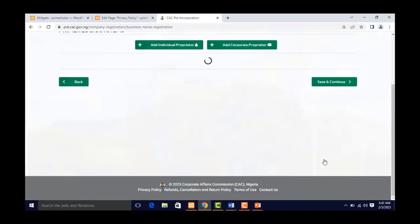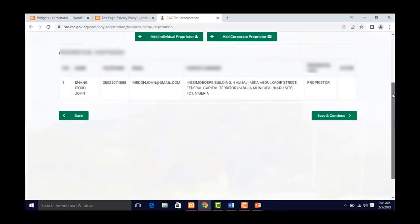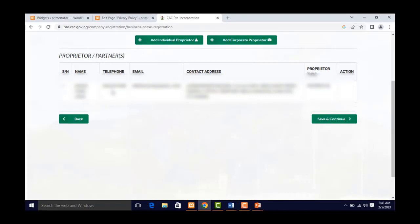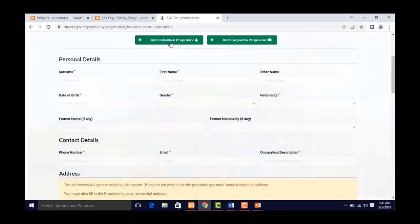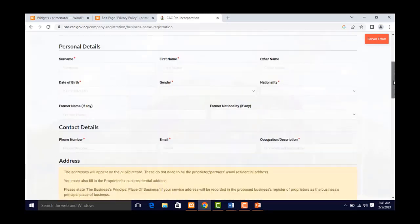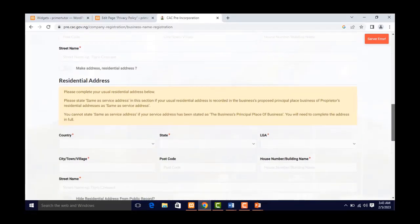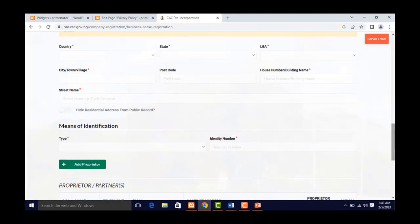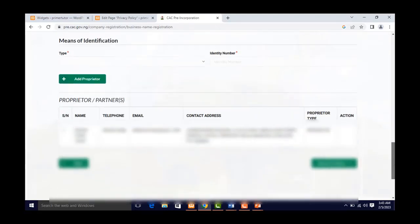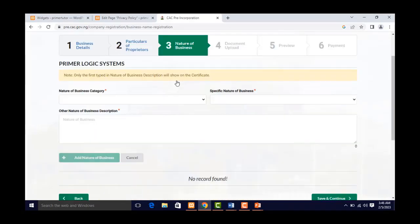This will take you to the second step. The second step has loaded, and you can see that it has already brought over some information from the page you already filled. So automatically you are one proprietor. Let's say you have another partner, you simply click on this button and a form will open where you put the person's details. Just go through the form, fill in all the details, and when you are done, click save and continue so that you get to the next step. That's basically for people that are in partnership and running the business together.